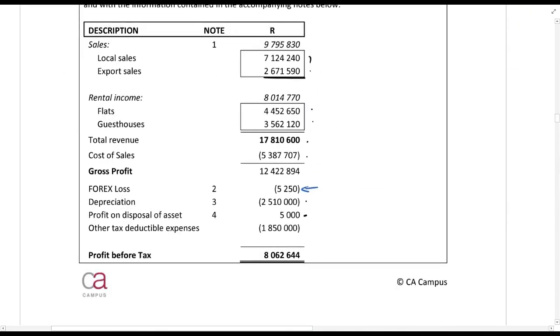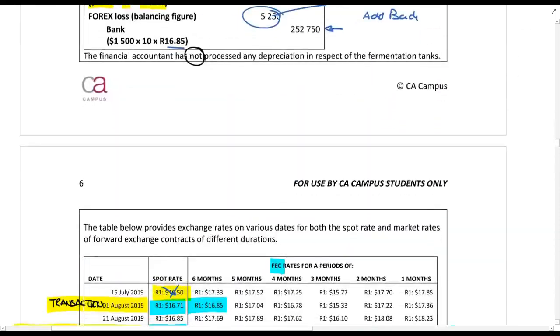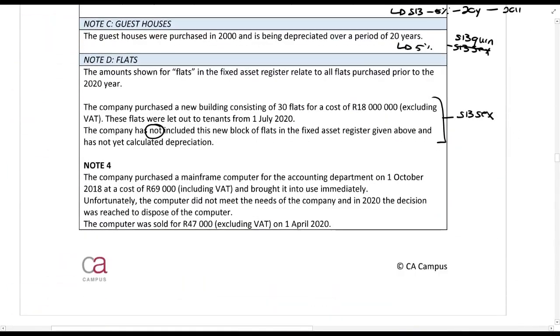Right, then there's profit on disposal of an asset, 5,000 rands. Note number 4. The company purchased a mainframe computer for the accounting department on the 1st of October 2018 at a cost of 69,000 and brought it into use immediately. This is the 2018 year. This is for the accounting department. They give you the amount including VAT, and I'm going to remind you, remember, can only claim 75% because you're a 75% vendor.